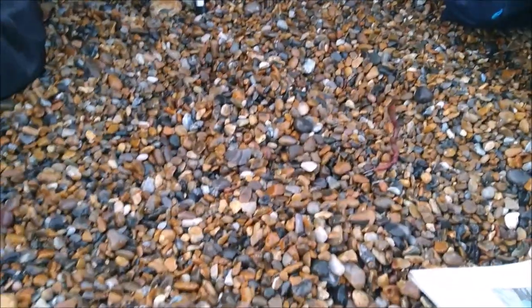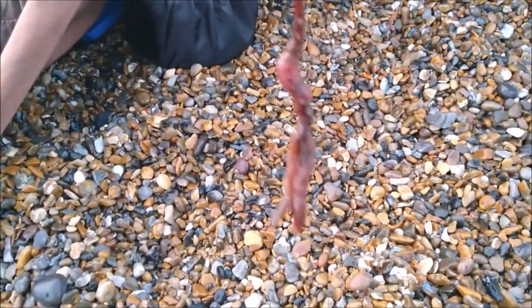A rig is standard two hook flapper, tied by myself. Don't buy rigs, guys, wasting money.